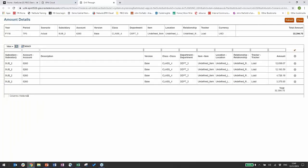Now, hopefully what you can see on the screen, I've got my webinar controls in the way, so just let me move them because I want to be able to see the numbers myself, even though it probably makes no difference to those on the line. But here I have in the top box my $32,394.70 and the segmentation or the dimensionality of that data as it was booked in planning and budgeting. The bottom box is my, in this case, 4 transactional lines that make up that $32,394.70.